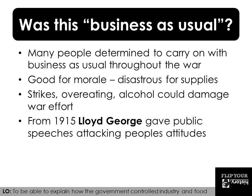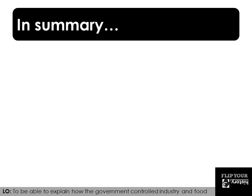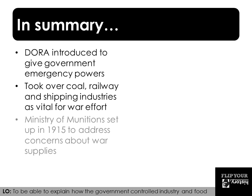So from 1915, Lloyd George started giving public speeches attacking people's attitudes and imploring them to focus on the war. For example, he introduced pub closing times and persuaded the king to give up alcohol as a role model to his people. So in summary, the Defence of the Realm Act was introduced to give the government emergency powers to control the economy and food production. They took over coal, railway and shipping industries as these were vital for the war effort.